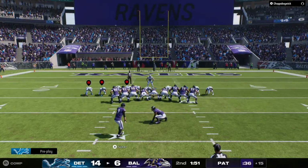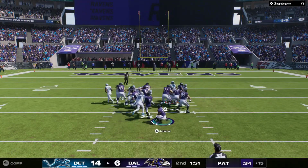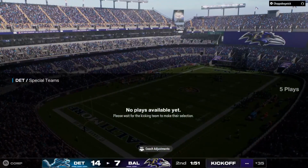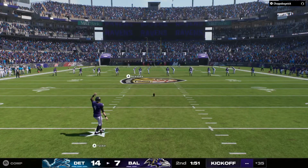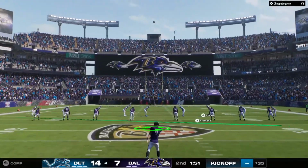Now Justin Tucker for the point after. The kick is good. And the Ravens are on the board. It's now 14-7. Out there is Tucker, and he'll kick this one away after the touchdown was scored.